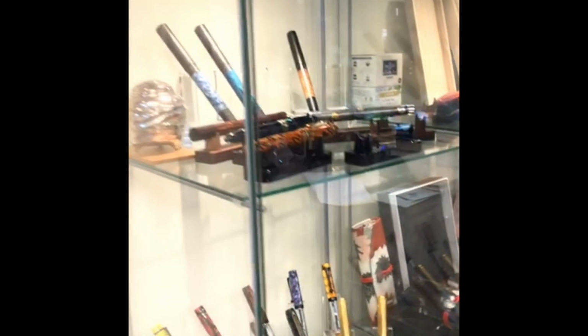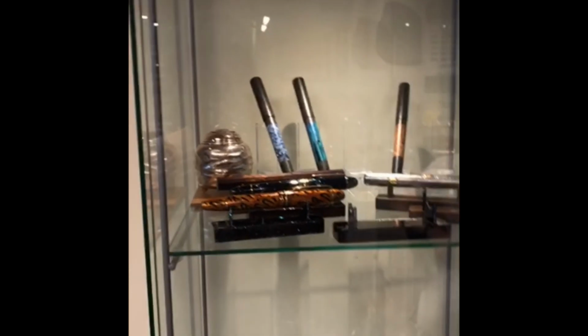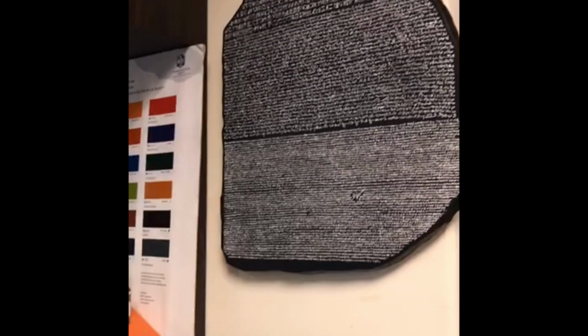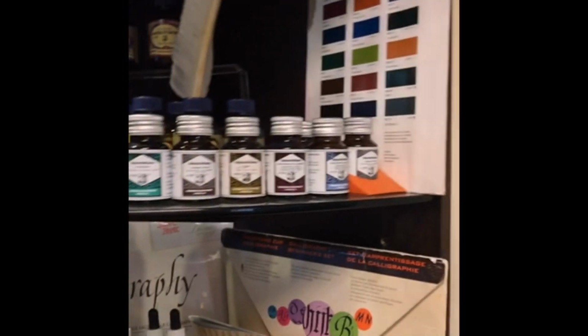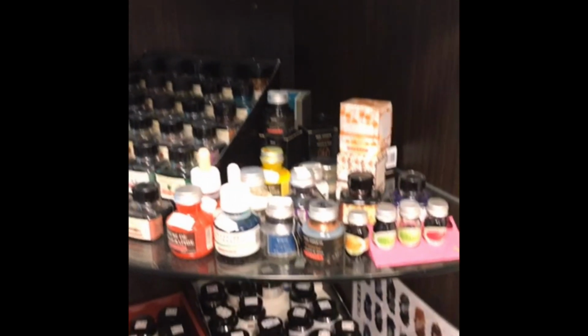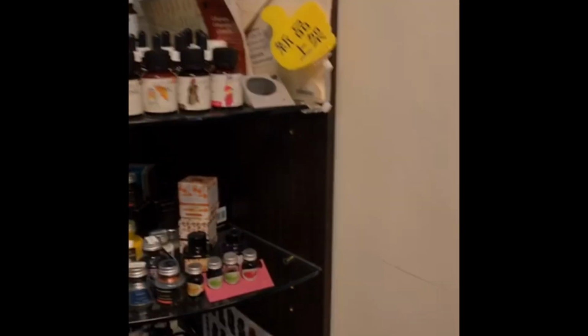And so here we get to the exceptional items. You have little objects of culture everywhere. I'm trying to keep the spoilers for last. So here you have a Rosetta Stone, because yes, this is really an amazing place if you love writing. It's all about the culture of writing.